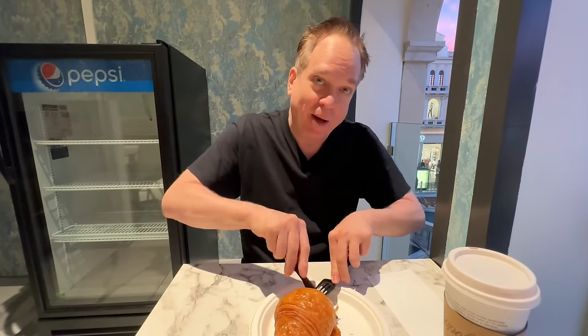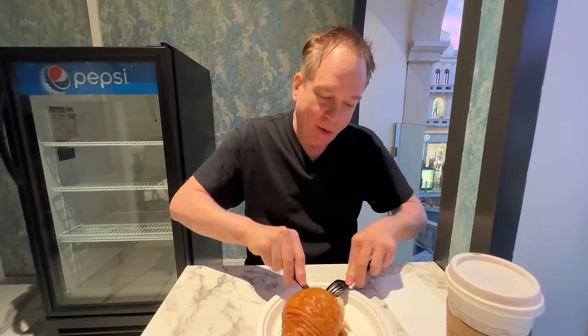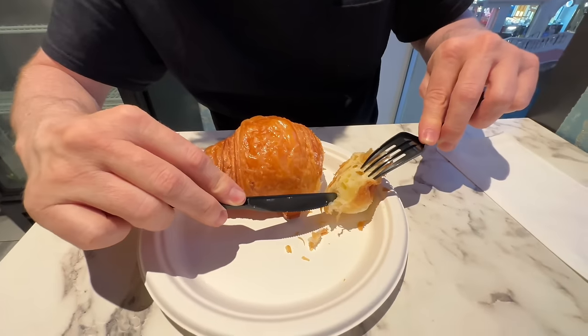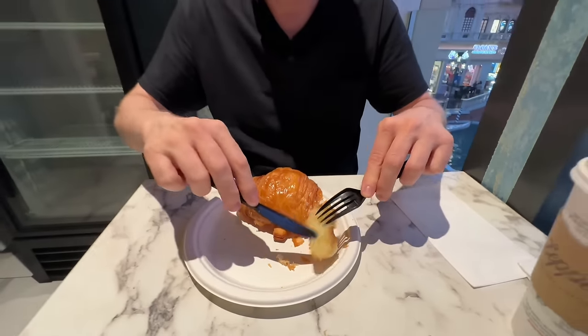All right, let's cut into this croissant. I don't think there's anything in it, right? Plain croissant. Ooh, but it's all about the flaky layers. Right. And I do see some layers here. Let's see how it tastes. Buttery. That was the first word I was going to say. It looks buttery. Super buttery.